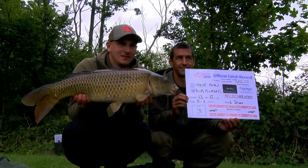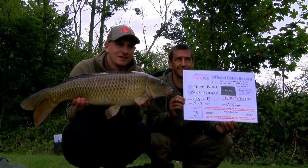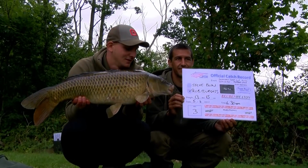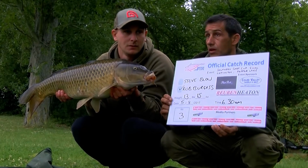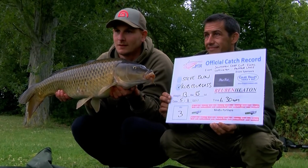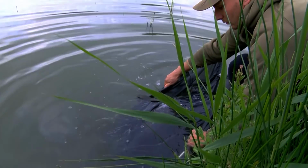So it's Saturday morning and there's some consolation for Rob and Steve in peg 3 with their first carp at a competition. It's not the biggest in the lake, but at 13lb 15oz, it goes some way to relieve the disappointment of yesterday's earlier lost fish. They were really gutted yesterday.